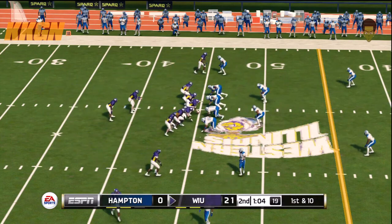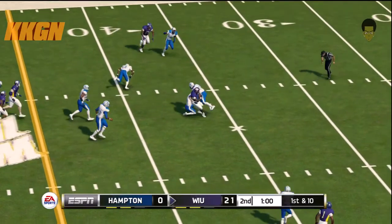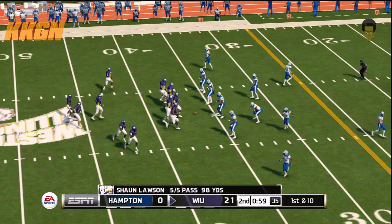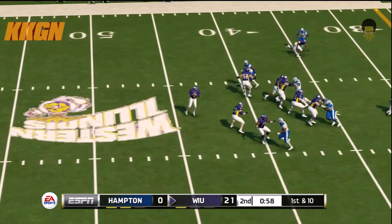And we got Mike, number 53. Throws a laser across the middle. Tackle made around the 36-yard line. That's the kind of play calling and execution I like to see. Being one-dimensional on first down can really stack the odds against you. It's better to mix it up.